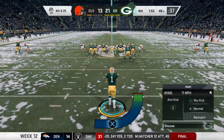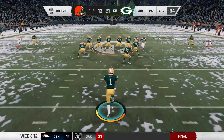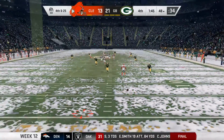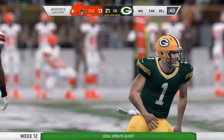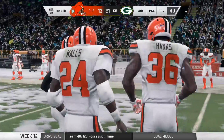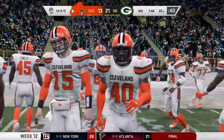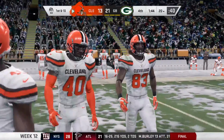On now is the Packers punter as he'll kick it away for the 2nd time. And he'll send this one into the cold Lambeau night. And that'll hit at the 5 and go into the end zone for a touchback. So now the Browns down on the scoreboard. And time, a huge factor. They need a touchdown and, of course, the 2-point conversion as well.